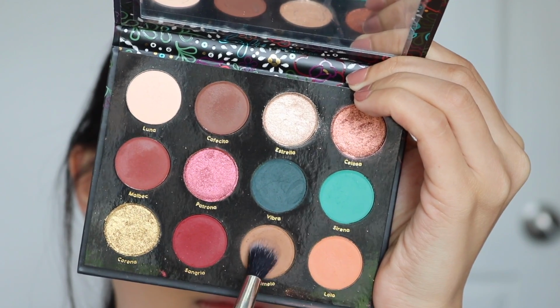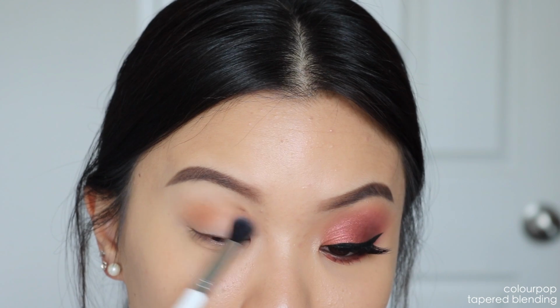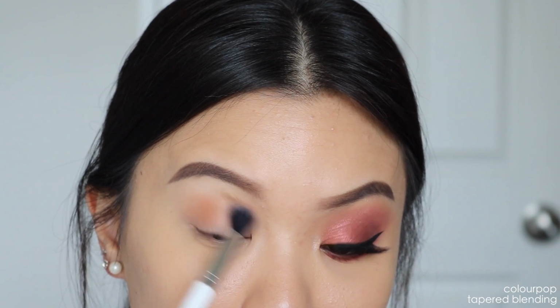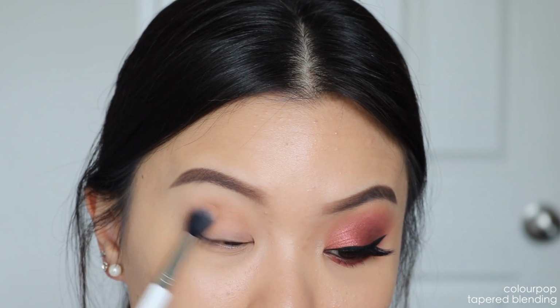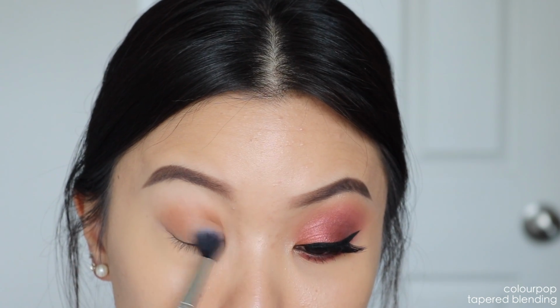Next up, using the shade Caramello on my ColourPop tapered blending brush. This is going to be our transition shade, and I'm just going to look straight down into my mirror, using windshield wiping motions just to get that blend out.